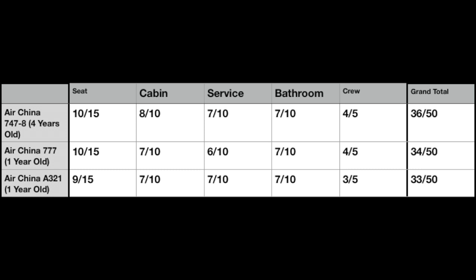Also, the cabin layout got less by 1 point, because on the 747, the upper deck and the bottom deck both had a 2-2 configuration, which gave the business class more room in the aisles. Overall, the business class on the 777 wasn't terrible. I would still recommend it to anyone looking for a good, fair business class for China. I just would recommend, if you have the option of going on the 747, book that over the 777, mostly because the 747 has that nostalgic feel to it. It's an amazing aircraft. But second, because I just found it to be better.